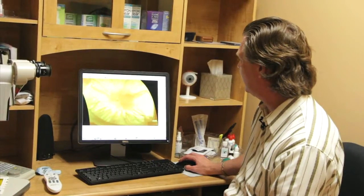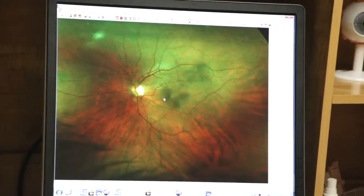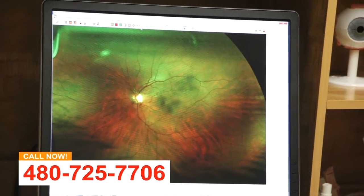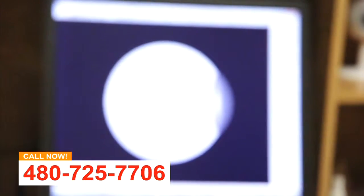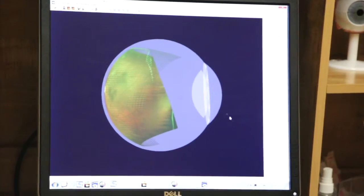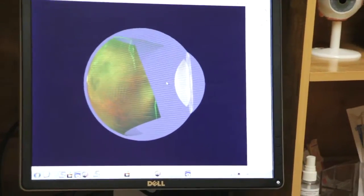Now we have some other conditions that we can see. In this instance, there's a little bit of cloudiness here. So if we run the fly through here, and I can remove the image itself, we can see there's a little lens behind the pupil. As time goes on, that lens can get cloudy. So that can kind of turn into a cataract.